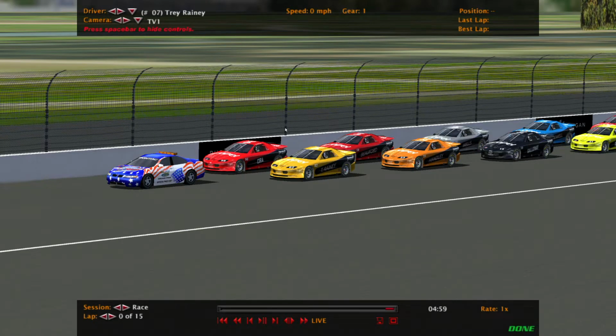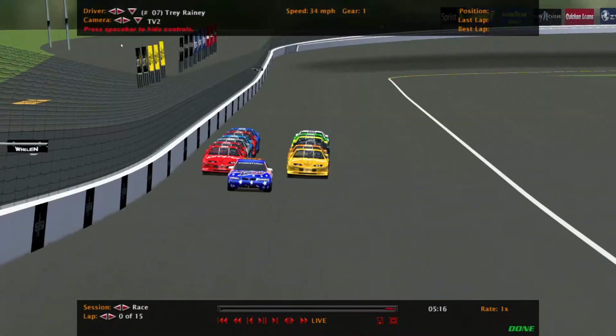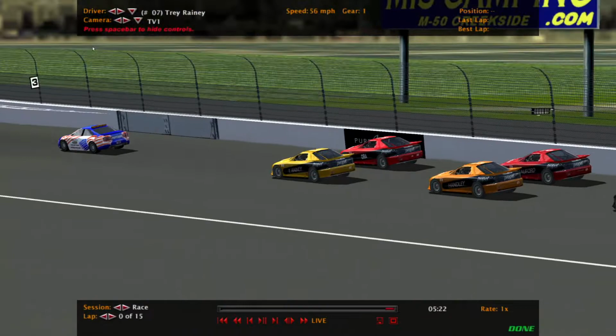There's our 12-car field for racing at Michigan, the Propel IROC Series, a short 15-lap race. Let's go on track and fire these cars up. Drivers, start your engines! These IROC cars, always a blast here at Michigan. This one is going to be no different, that's for sure.